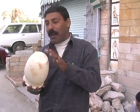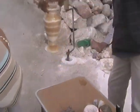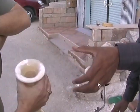This is a handmade vase. Look how light. This is alabaster made by machine. Look at the difference. Yes, yes. That's beautiful too. Yes. Oh, much heavier.